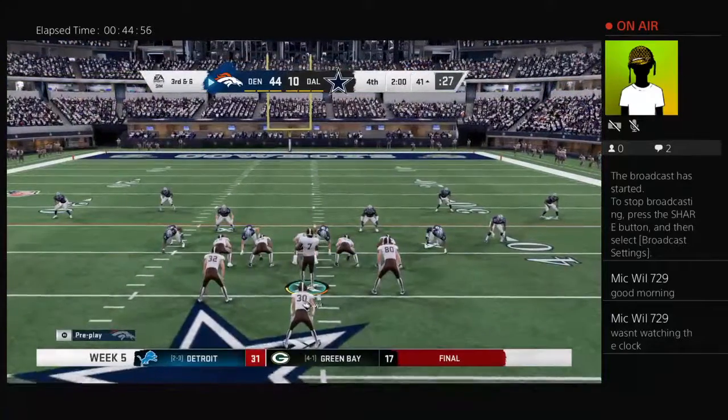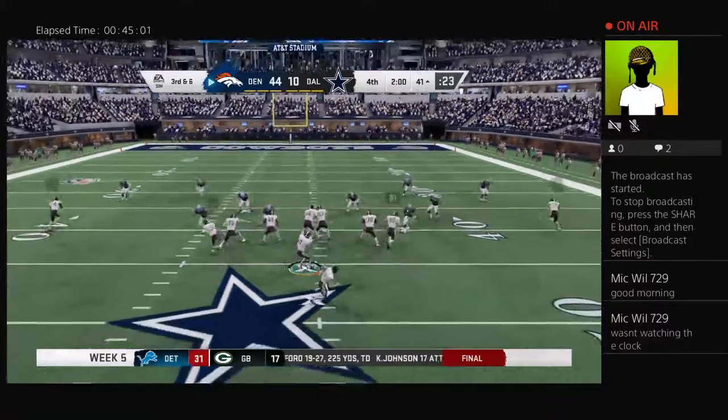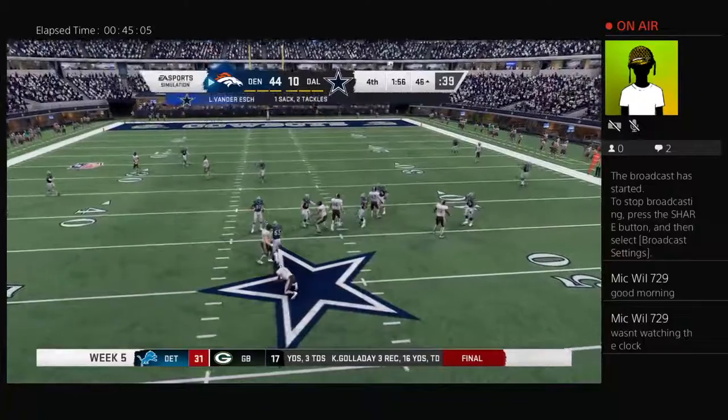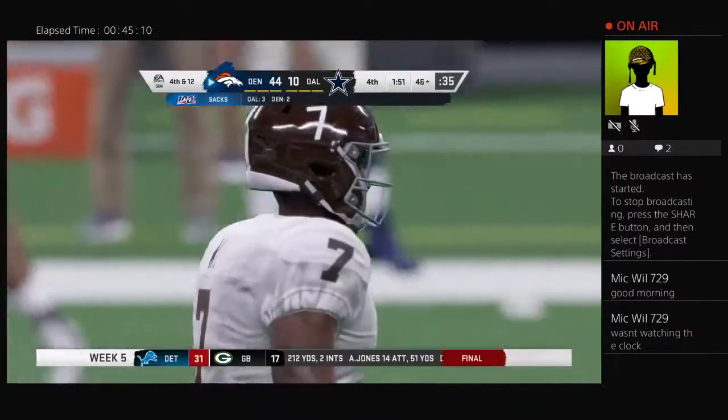So it's Bronco football as we get your reset here. And let's see what they've come up with offensively after having time to talk it over. Rush coming, and he's taken down. Leighton Vander Esch wreaking havoc with a sack.